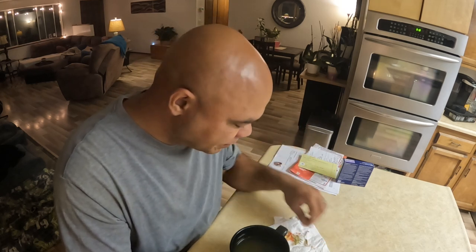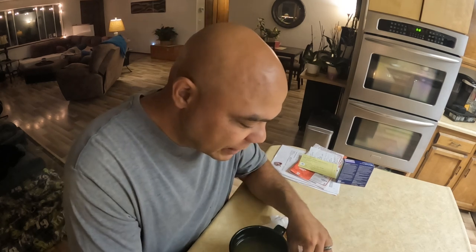Another thistle root. Man, those thistle roots are really good. If you haven't tried them, try them sometime. They're good. They really are like an artichoke heart flavor. Really good. I'm not just saying that. They're good. Good for you, too.